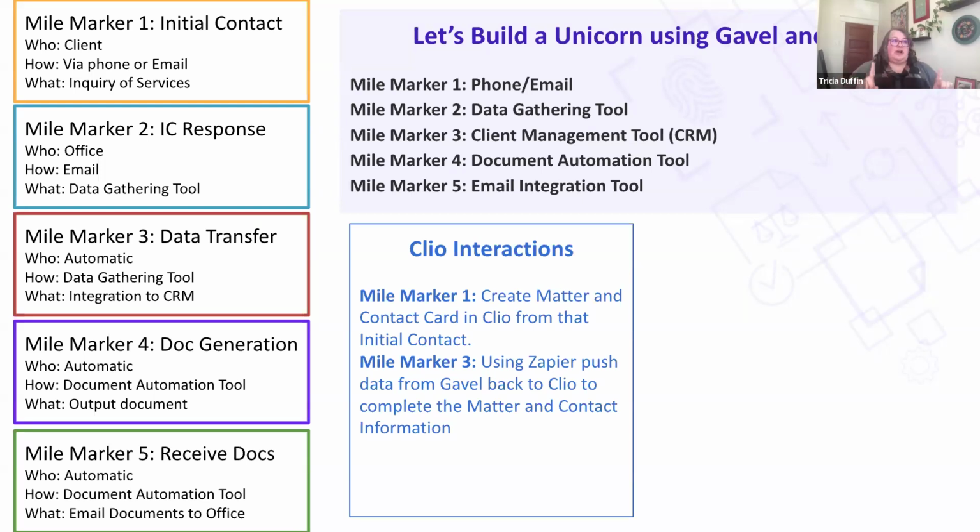So the first mile marker we're going to start with is creating a matter and contact card in Clio from that initial contact. The initial contact comes in, the client has reached out to our firm, and the secretary or assistant is going to receive the call or the email, get their email and their full name, and with that information will create a matter and contact card for a potential client. This is going to be a manual process, but it will allow them to create those cards that we can input data into later. So it's important that we start with creating a matter and those contact cards so we have a place to put the data we're gathering once we get it.